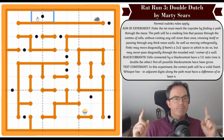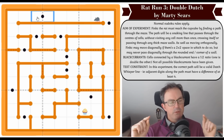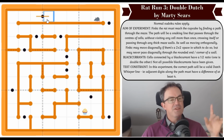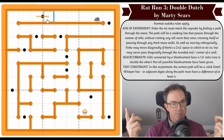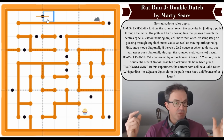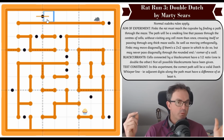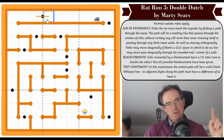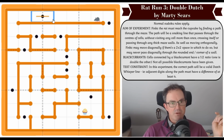Yeah, okay. So let's think about that. How could that happen? How could Finkz do this? Because these two digits have to be at least 4 apart. Now let's think about the various black dot relationships, or blackcurrant relationships, that exist in Sudoku. We could have 1 and 2, couldn't we? Because 2 is double 1. We could have 2 and 4. We could have 3 and 6. But in each of those pairings, the digits are not at least 4 apart. So I think you can only go through a blackcurrant with a 4-8 pair.